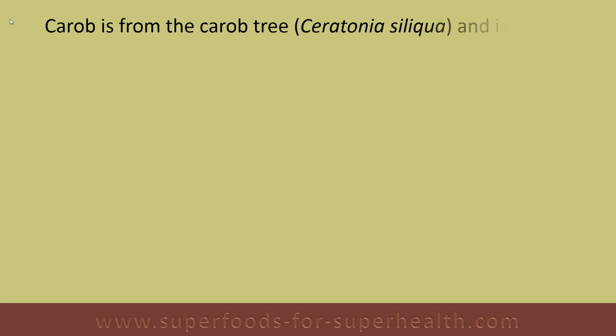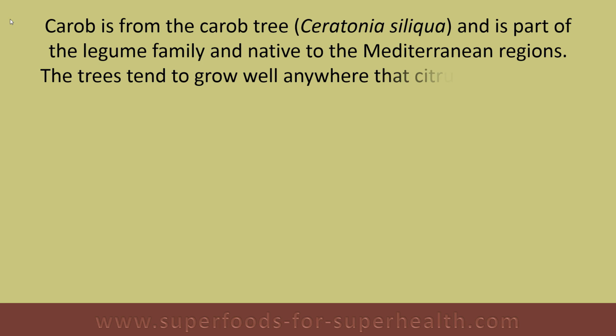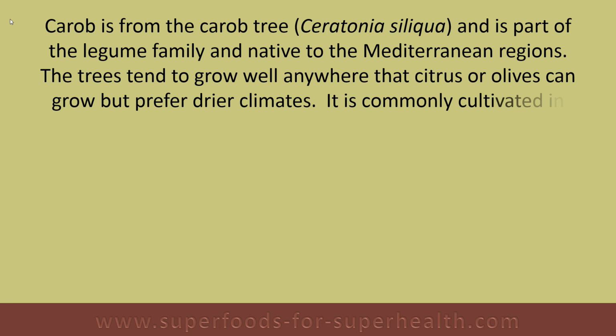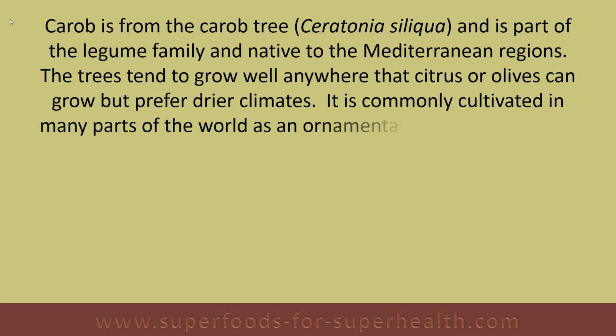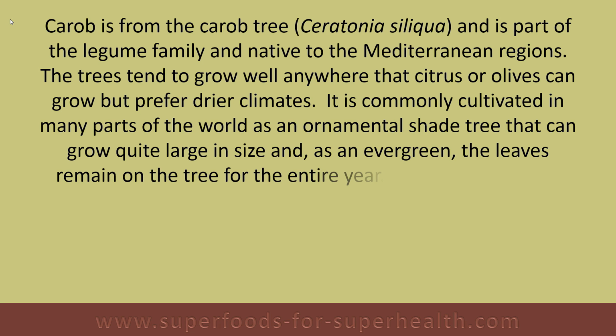Carob is from the carob tree and is part of the legume family and native to the Mediterranean regions. The trees tend to grow well anywhere that citrus or olives can grow, but prefer drier climates. It is commonly cultivated in many parts of the world as an ornamental shade tree that can grow quite large in size, and as an evergreen, the leaves remain on the tree for the entire year.